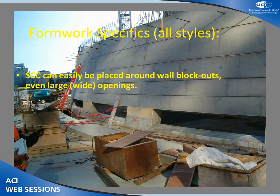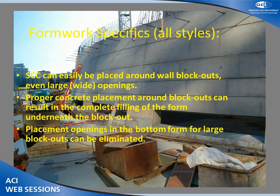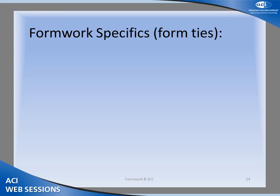SCC can be placed around wall blockouts, even large wide openings. Proper concrete placement around blockouts can result in complete filling of the form underneath the blockout. Again, though, you don't want to trap the concrete. It's very important in situations like this that you work from one side, and allow the flow to come to where you know that you've raised a higher level of concrete than the bottom of the sill on the opposite side of the blockout. And then you can move down and do the same thing, so that you don't trap air underneath the long blockouts. Placement openings in the bottom of the form can be eliminated.